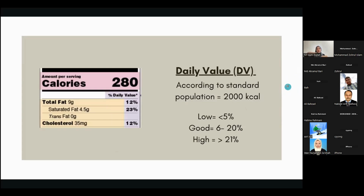Okay. Then the next one is daily value. Daily value is according to a standard population of 2000 kilocalories, the percentage of how much of these macronutrients you can get by having this kind of product. For example, right here, you see the daily value for the total fat is 12%. So you'll be having 12% of the fat that you should be taking in a day from this product. Let me put it just right here, like this is a cereal, right? So you'll be having 12 grams of total fat from this product.